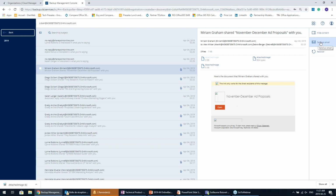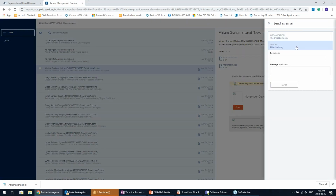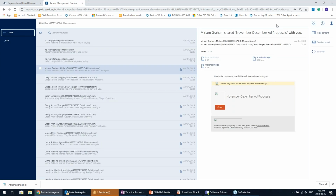Exactly. So when you found the item that you wanted, there are going to be two ways to recover it. You could send it as an email, to another user or to the same user, as we said earlier. You can choose the recipient, choose a sender, and add a message if you want. Talking to partners, that's what I've seen get used most often.